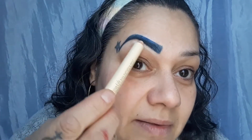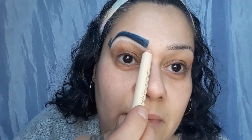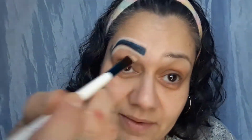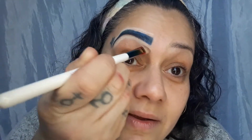So this is the Sorbet we got in a Yes or Yes brow lift pencil. But I say you could get a nice Wet n Wild pale pink or light cream. And you can do the same thing. Or like the professionals do, they clean up their brow with concealer. There we go. So I'm just doing this right here.